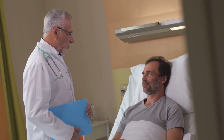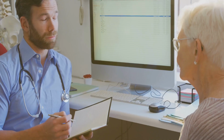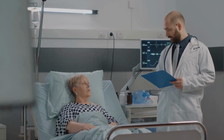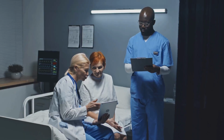Remember, this information is for general knowledge purposes. It's important not to rely on it alone when making critical health decisions. Consulting with a qualified healthcare provider is crucial. They can assess your specific situation, taking into account your medical history, the stage of cancer, and any other factors that may impact your treatment.